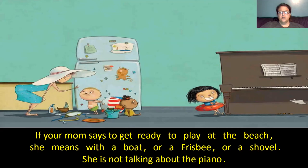If your mom says to get ready to play at the beach, she means with a boat or a frisbee or a shovel. She's not talking about the piano.